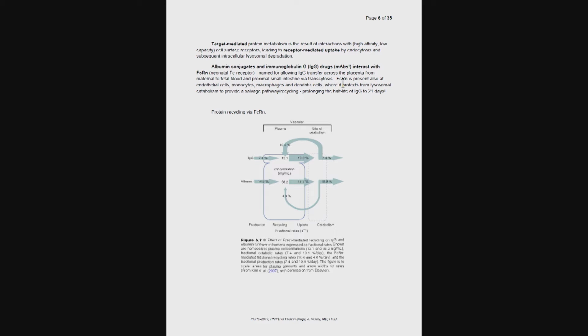The FcRn, as it relates to IgG drugs, is present throughout the entire body: endothelial cells, monocytes, macrophages, dendritic cells, all kinds of immune cells. Its role is to protect the IgG, the endogenous as well as the exogenous drugs, from lysosomal degradation, and it provides a salvage pathway and recycles. So this is the main reason why the half-life of IgGs is as long as it is, and we're going to discuss that in more detail.